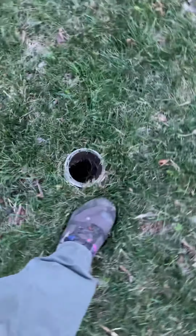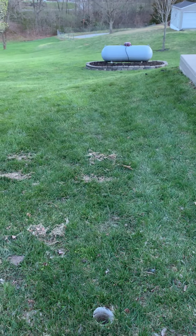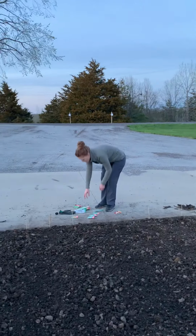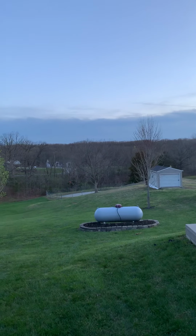I don't really like that, so we're essentially gonna cut from here, cut a straight line going down the hill, and just run the drainage all the way out that way. So this was Ashley's idea. She was super happy about it. And then we also redid down by the propane tank. That's where strawberries are going to grow, evidently.